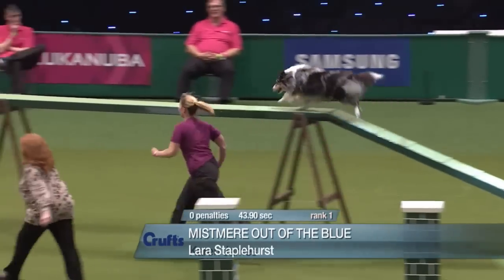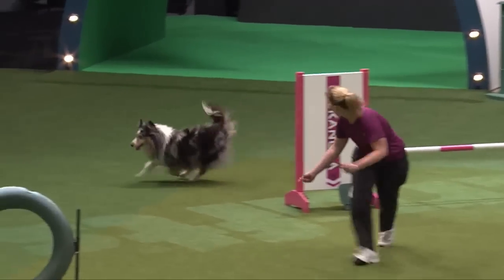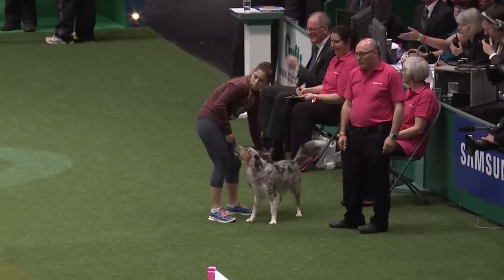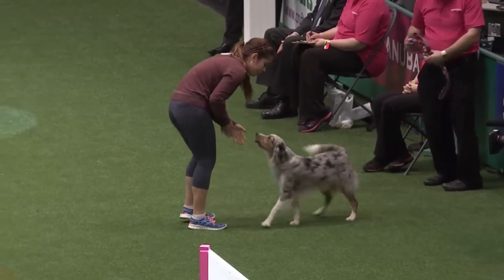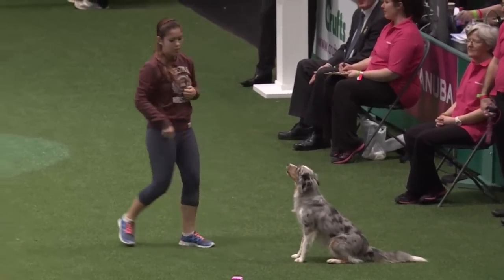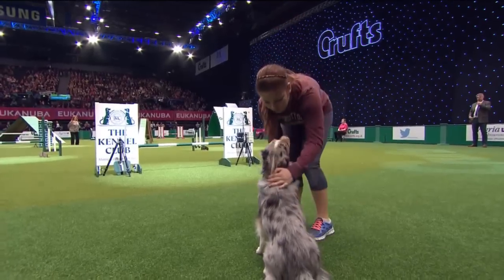Next to go, we should have Naomi Hall with Faye. Interesting little dog, the next one coming on the course. This is a miniature American Shepherd. It's a two-year-old dog called Faye with Naomi Hall. Yep. This is a rare breed, starting to become more popular. They're not recognised by the British Kennel Club at the moment. There's a movement to try and get them recognised. They are in America, I believe.